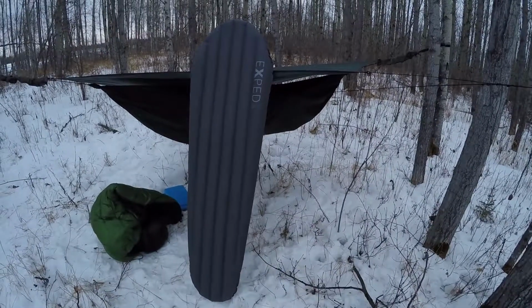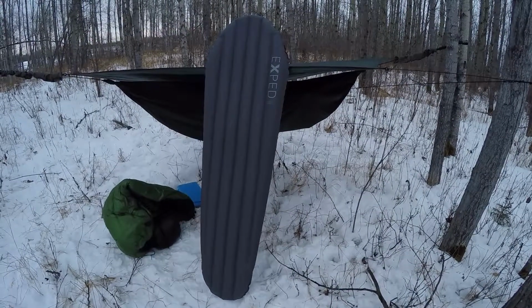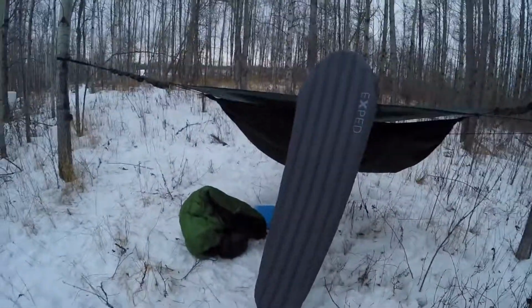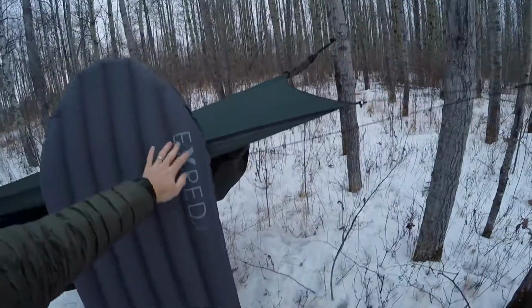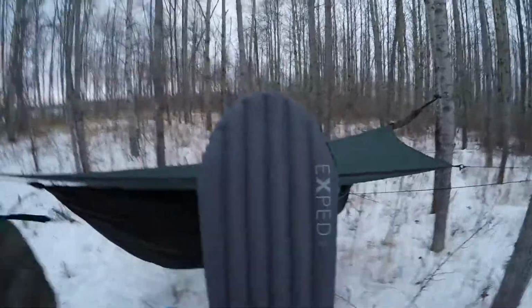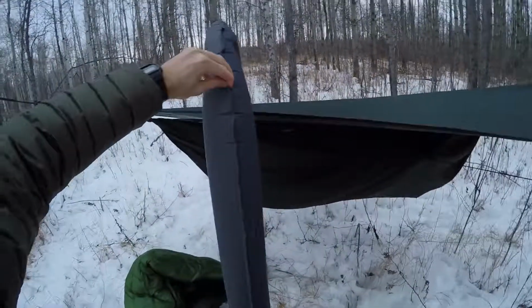Someone can correct me if I'm wrong as far as sleeping mats go. This is a down mat by Exped, and I think it's rated at an R value of 8. I don't know how objective those things are, but it's definitely super warm. The one thing I don't really like is that they saved the extra weight by not insulating these side tubes right here, this little bit at the bottom, and a little bit at the top. There's no down in it, so it helps this thing get down to about 16 or 17 ounces, which is really super light, considering it's probably 4 inches thick.